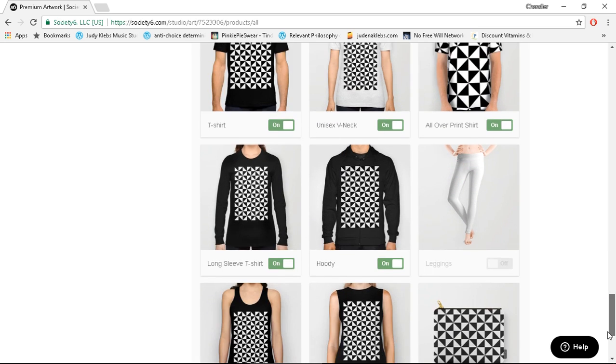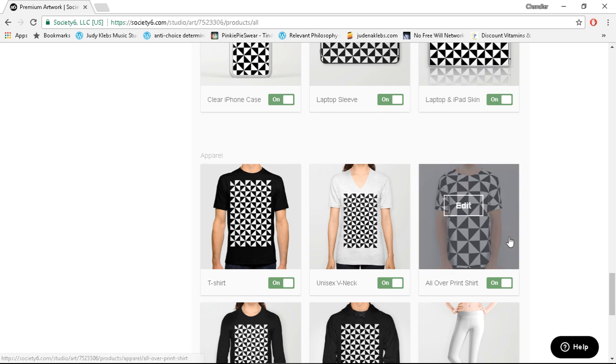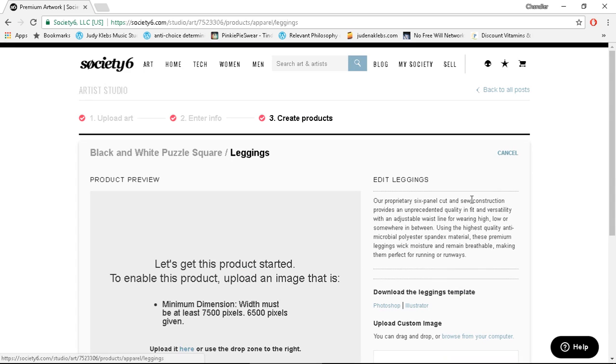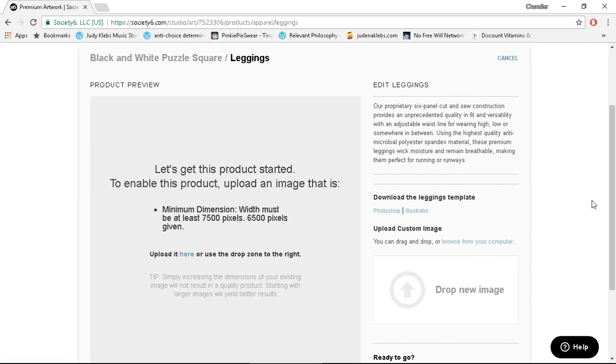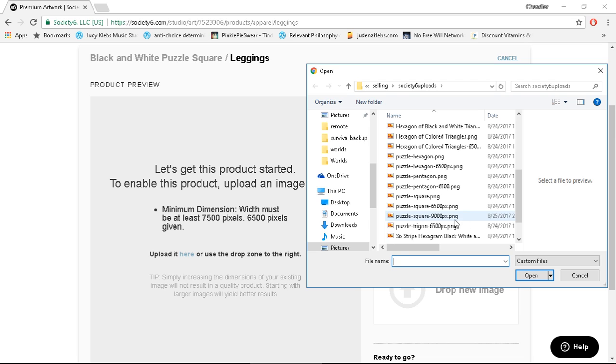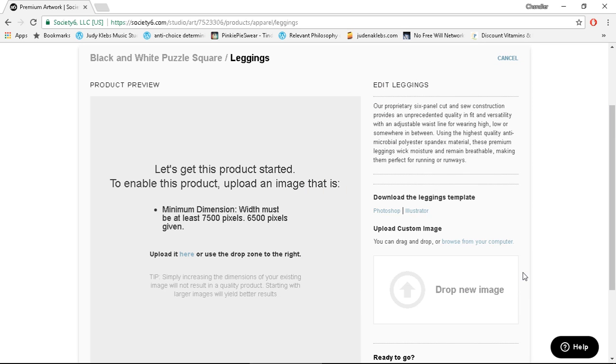So, yeah, isn't that an amazing shirt? That is such a cool shirt. But now it's time to put this on the pants. So now let's go to our puzzle square 9,000 pixels.